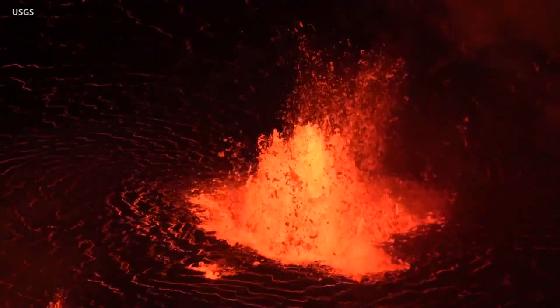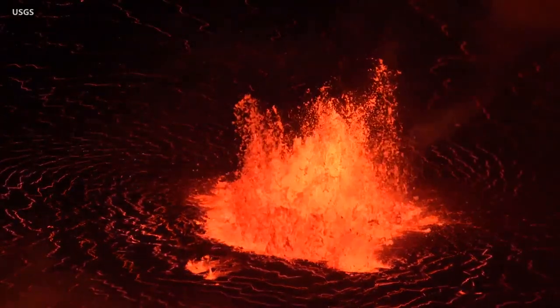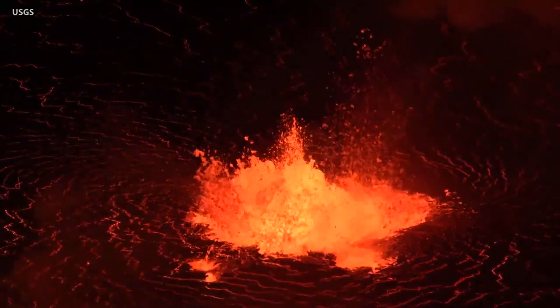Overnight, scientists say the solidified floor of the lava lake was already covered by more than 36 feet or 11 meters of new molten lava. The level of the activated lava lake continues to slowly rise.